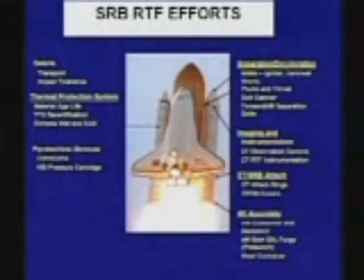Those are pyrotechnic devices. We also have frangible bolts that fire at T+2 minutes to allow the boosters to separate from the external tank. And in that area, we've actually made some design changes.